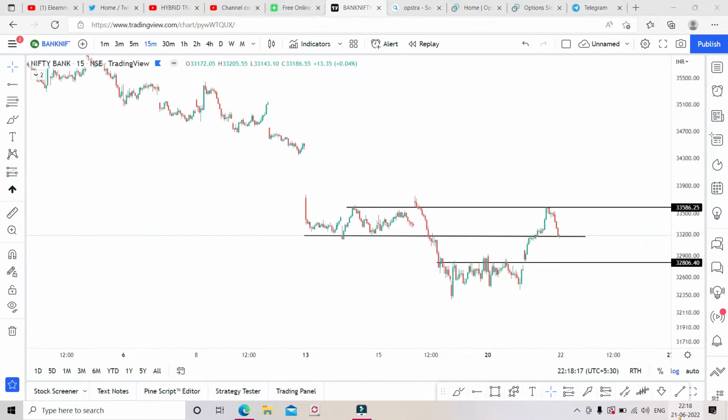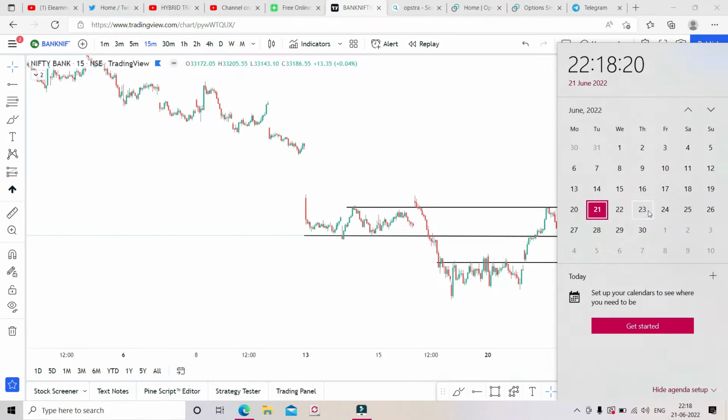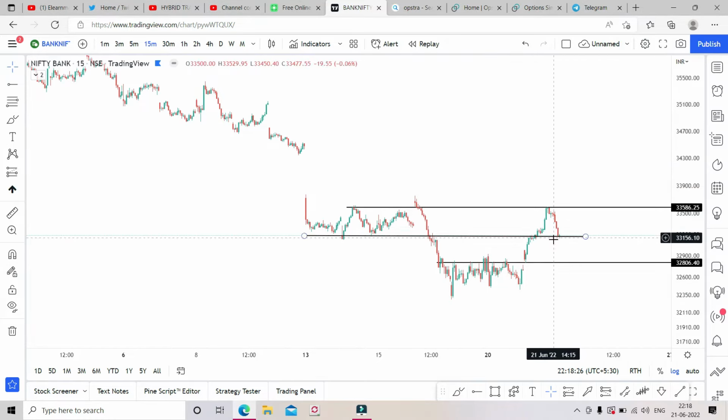Alright, so we have another 2 days for expiry. I'm just doing this analysis after market hours. So just assume that tomorrow the market opens flat, or let's say that today at 3 o'clock, before the market closed, you had a similar kind of market structure. So looking at the structure, can we just go for an Iron Fly?